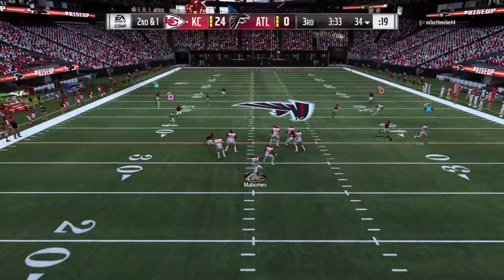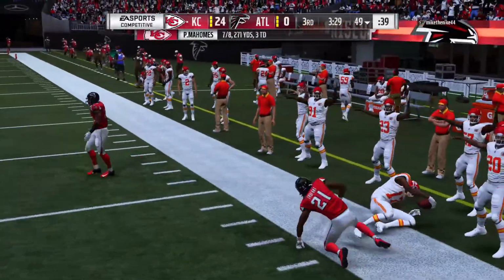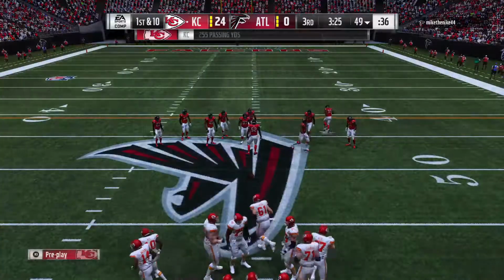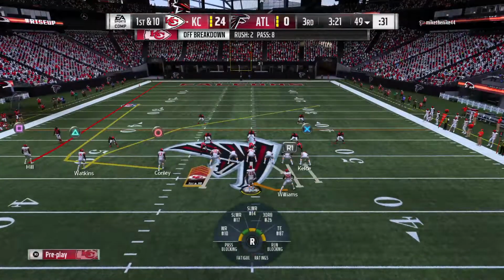They go play action. Now Mahomes, he's got his man on the crossing route, and getting this just shy of midfield, they'll spot it at the 49. Give him 15 yards on that one. Kansas City has a first down.